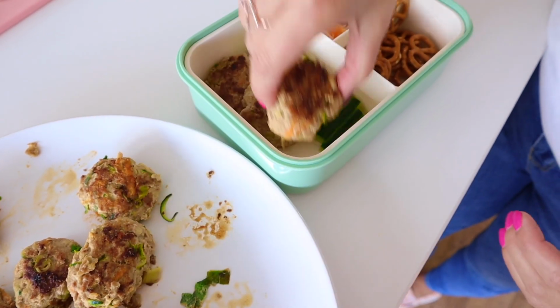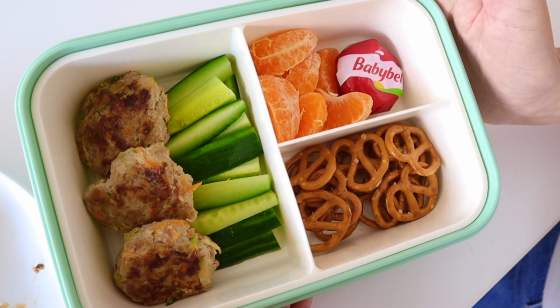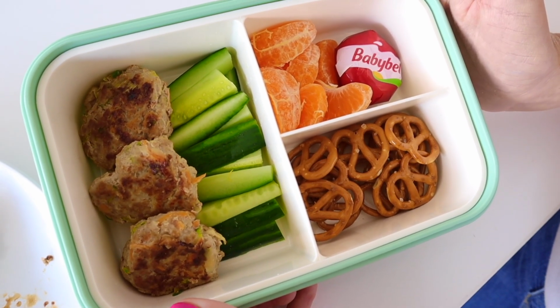So they're super healthy, packed full of veggies, and then I've also added in some cucumber, oranges, pretzels, and a Baby Bell. Another great idea is to use leftovers or things that you have in your fridge.